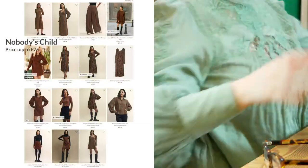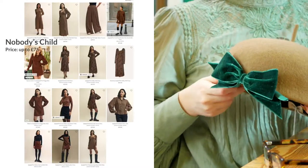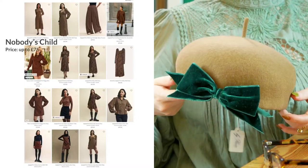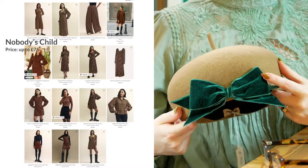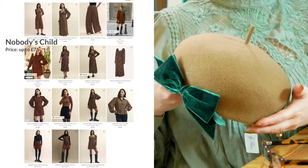We haven't looked at this one close up. Let me show you this one close up. So we'll go this way. I've still got the leopard print up there, but you can wear these plain berets with the leopard print as well. You see, and here it is with the beautiful French velvet bow that's on a pin.